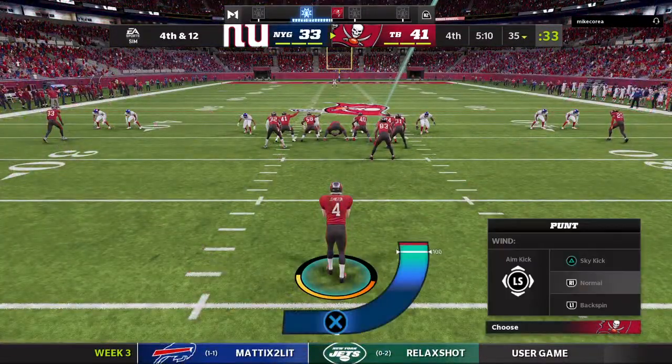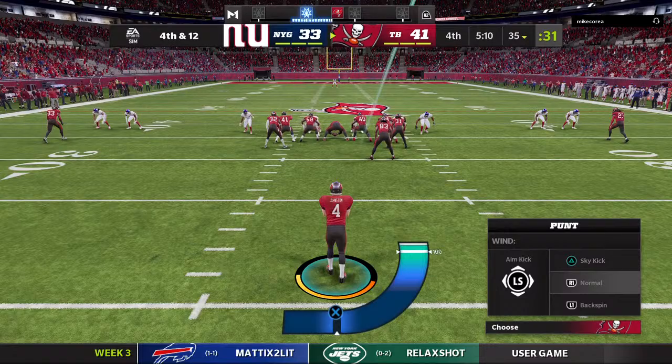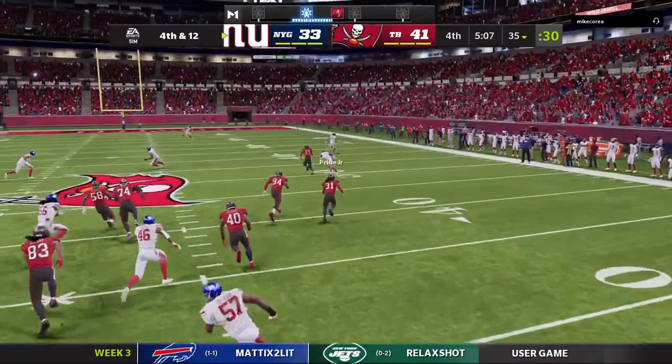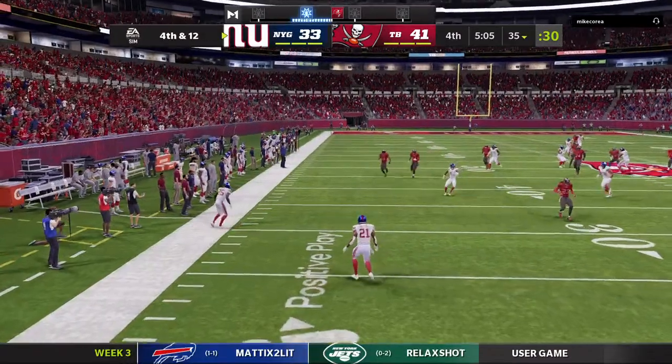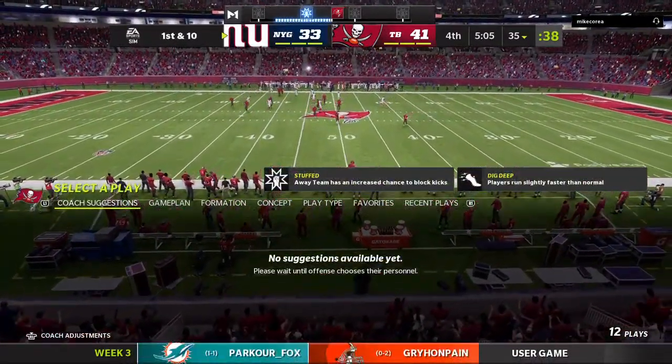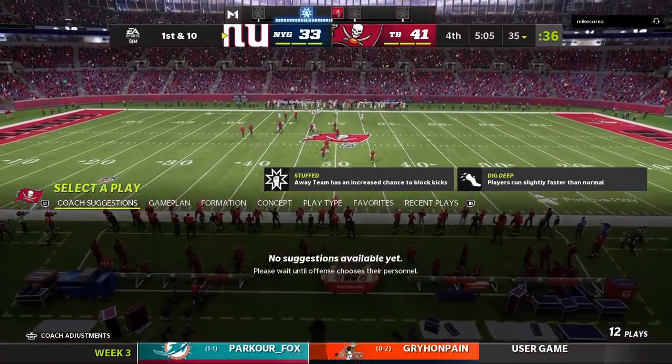Here's Cameron Johnston now as he'll kick it away for the 2nd time. This is away, but boy, headed straight for the sidelines. So out of bounds on the punt, and the spot will be, the side judge says, right at the 35-yard line here.